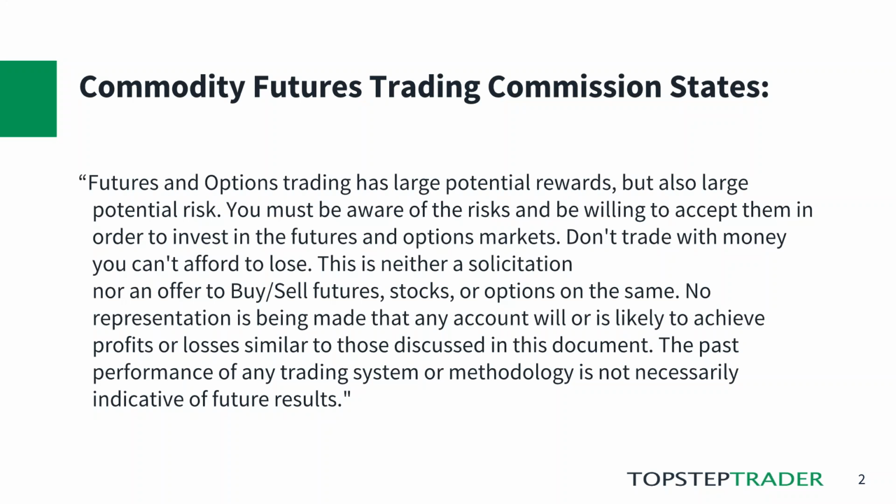As I'm sure you're used to seeing, the CFTC risk disclaimer: futures and options trading has large potential rewards, also large potential risk. You must be aware of the risks and willing to accept them in order to invest in futures and options. Don't trade money you can't afford to lose. This is not a solicitation to offer, buy, or sell futures, stocks, or options. No representation is being made that any account will or is likely to achieve profits or losses similar to those discussed in this presentation. The past performance of any trading system or methodology is not necessarily indicative of future results. We won't be getting into too much granularity around trading systems. We're really going to talk about the funding behind it, but either way, it's always prudent to share that in the beginning.